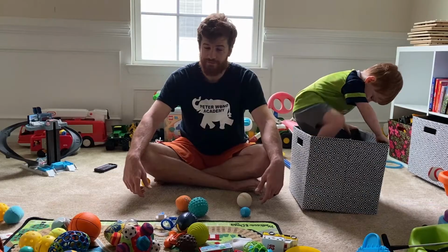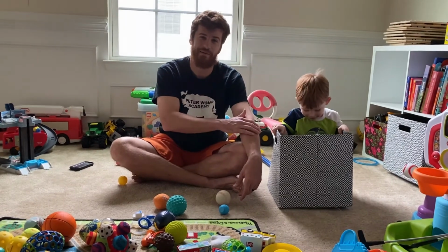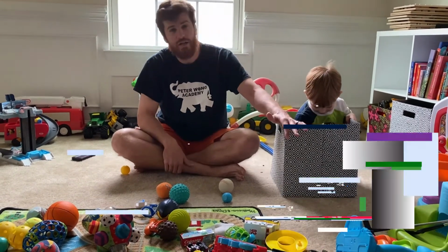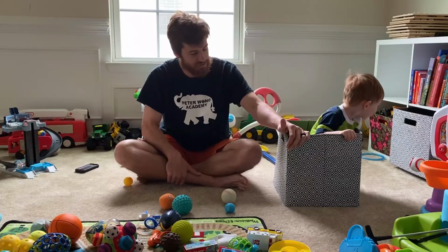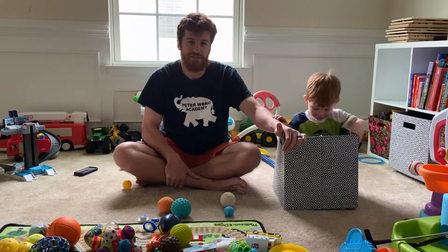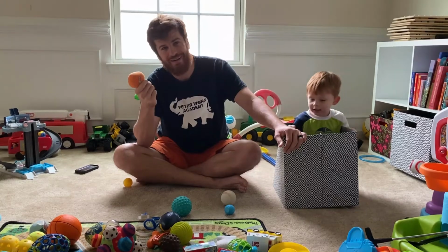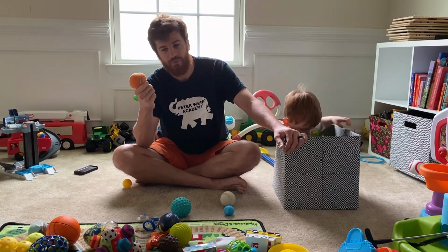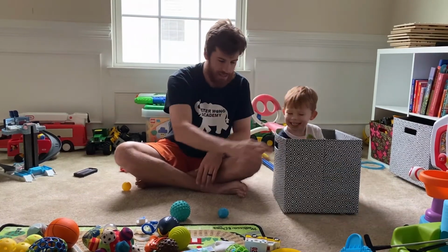Well, my plan was to figure out how many toys I can fit in this box, but if he's going to be in that box, this might not work. But we're going to pretend like he's not in that box, all right? I have one cube. It is 12 inches wide, 12 inches tall, and 12 inches long. Each of these we're going to consider being 1 cubic inch. How many toys can I fit inside the box?